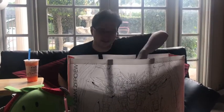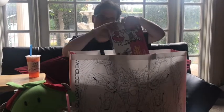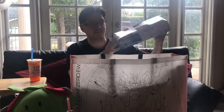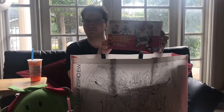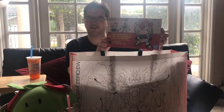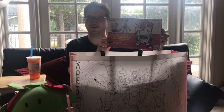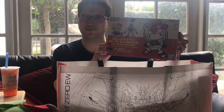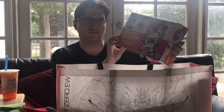Okay. Next is, of course, a collab from last year that we finally got a hold of. Is it right side up? It is upside down. Hello Kitty Cross Gundam, where you can get a little Hello Kitty SD figure, a Gundam SD figure, and you can combine them into Kitty Gundam. Or I guess Hello Kitty and a Gundam cosplay kind of thing. I think it looks adorable.